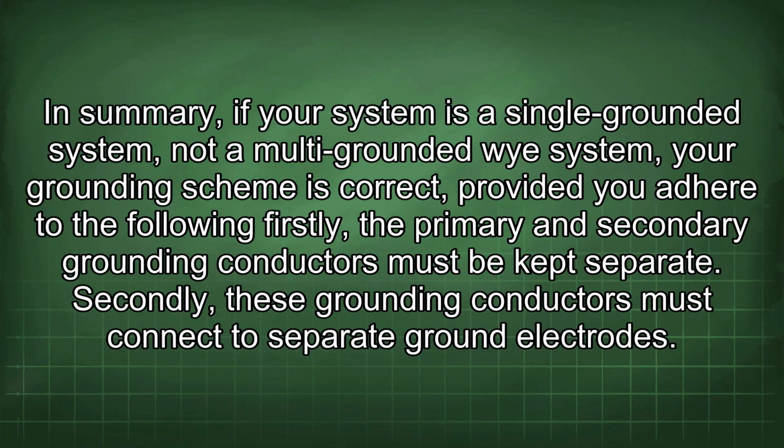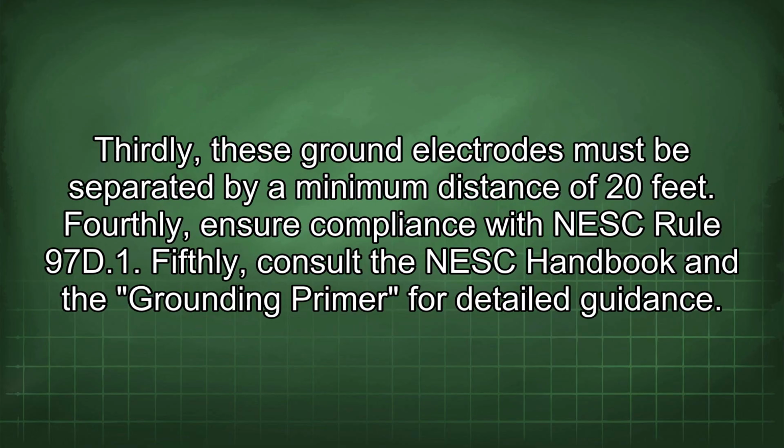In summary, if your system is a single grounded system, not a multi-grounded Y system, your grounding scheme is correct, provided you adhere to the following. Firstly, the primary and secondary grounding conductors must be kept separate. Secondly, these grounding conductors must connect to separate ground electrodes. Thirdly, these ground electrodes must be separated by a minimum distance of 20 feet. Fourthly, ensure compliance with NESC Rule 97.1. Fifthly, consult the NESC Handbook and the grounding primer for detailed guidance.